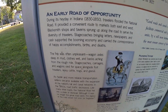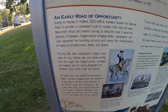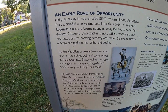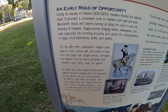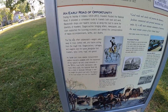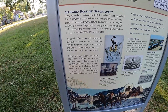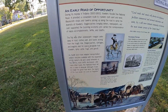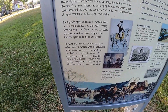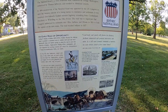And of course, back then there was no such thing as paved roads, so the trip was often unpleasant. Wagon axles deep in mud, clothes wet, and backs aching from the rough ride. Stagecoaches, carriages, and wagons vied for space alongside foot travelers, noisy cattle, hogs, and geese. But as I said in my previous National Road videos, the National Road's heyday did not last because faster means of transportation came, such as railroads and canal networks. And then that was when road traffic decreased. But like many other roads, the National Road fell into a state of disrepair. And on the back, I'll show you how it made its comeback.